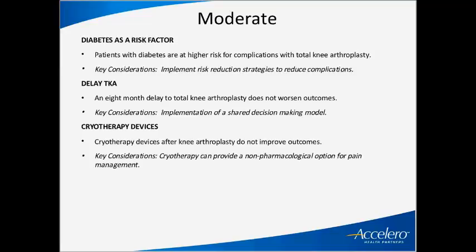So it's important to look at what you are doing for your patients with diabetes and facilitate risk reduction strategies to reduce those risks of complications. Many hospitals are including that in their preoperative education as well as postoperative risk reduction strategies. The second study was looking at the delay of total knee arthroplasty.